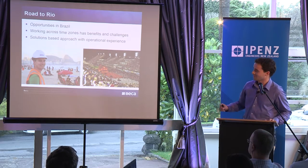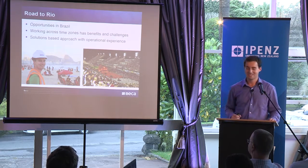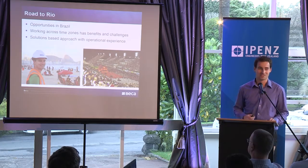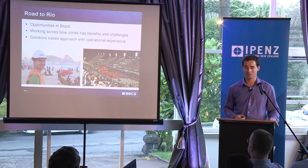Down the bottom on the left, that's a site visit. So it's pretty hard when you have to walk a couple of 100 metres down to the beach to check out the venue for the beach volleyball.